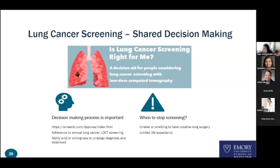The next question is when to stop screening. Well, really, we stop screening when patients are unable or unwilling to have curative lung surgery, and if their life expectancy seems like it would be limited, so really less than 10 years.